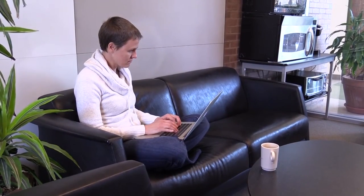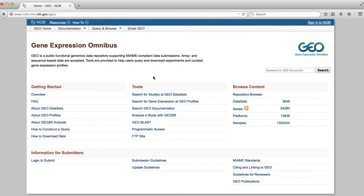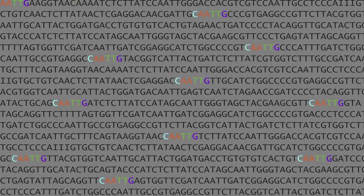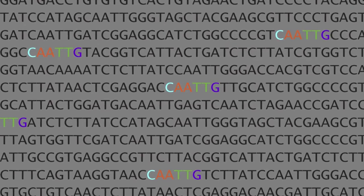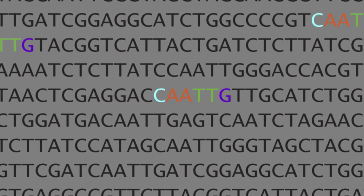After doing a database search using a publicly available database called GEO and visualizing the results with special representations that help us see the larger patterns in the results, we identified 5 genes that look particularly interesting in making neurons different from skin cells. We also checked the list for genes that contain a sequence motif. A sequence motif is a particular string of letters, like CAATTG, in the genome that's related to the function of a gene.